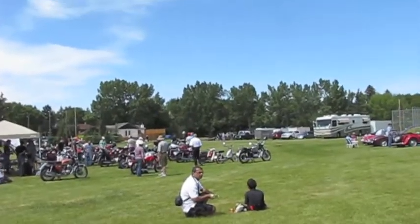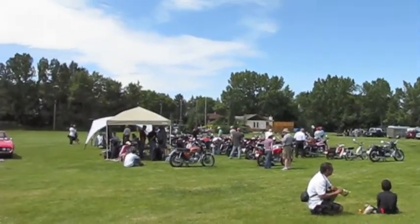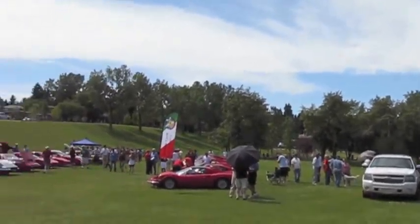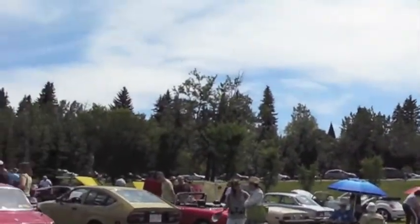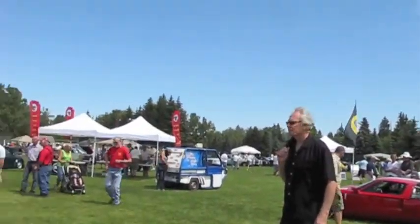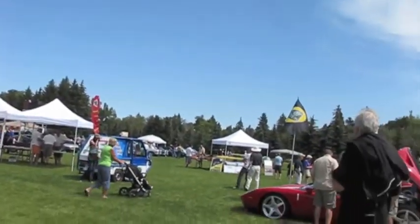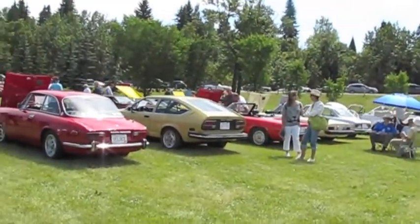This is Lawrence Romanowski from Calgary, Canada, and we're in Stanley Park, and this is our annual European car show, which takes place in July every year, and is a nice local gathering of cars from Calgary and area. I wanted to do a video and show some of my favorite cars in the show. So let's start by going and looking at a Siata.